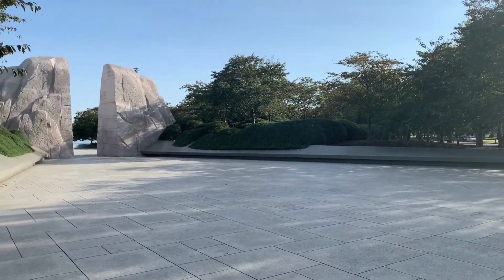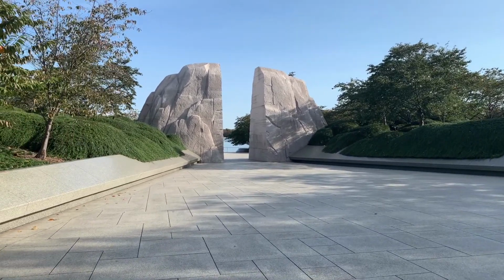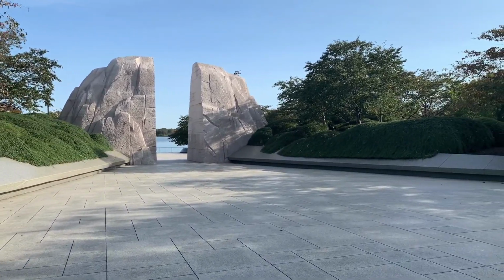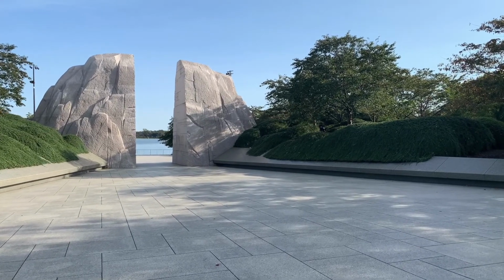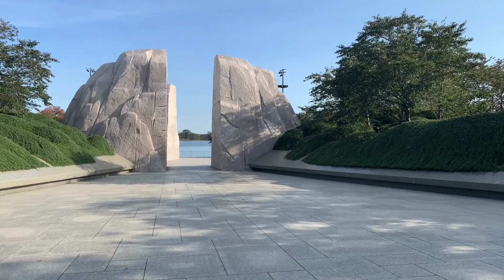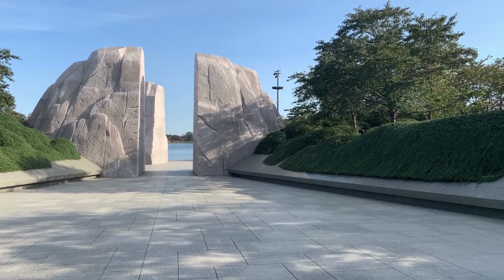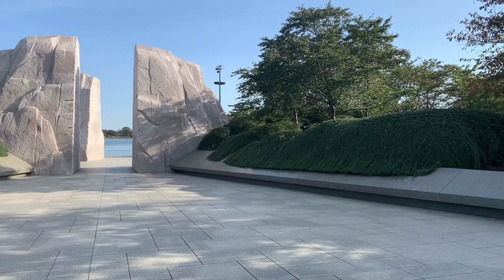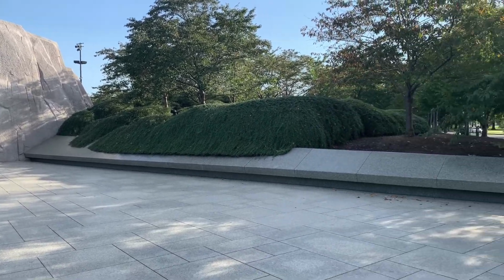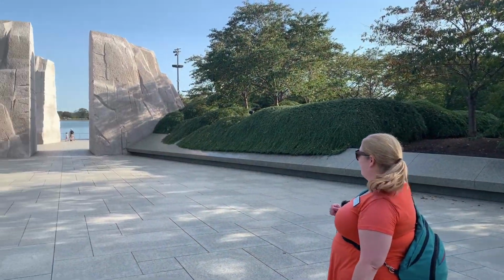Now, as we first approach the memorial, the design might be a little puzzling, but the design is inspired by King's most famous speech. I'm referencing, of course, his I Have a Dream speech. He delivered that speech August 28, 1963, on the steps of the Lincoln Memorial during the March on Washington for Jobs and Freedom. In that speech, King said, "From a mountain of despair comes a stone of hope." And that is the line that has inspired this memorial's design.